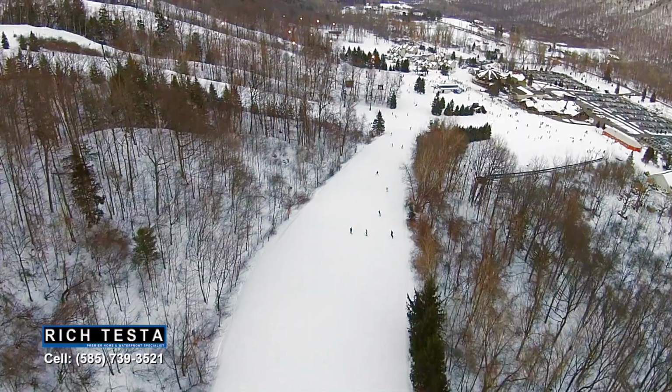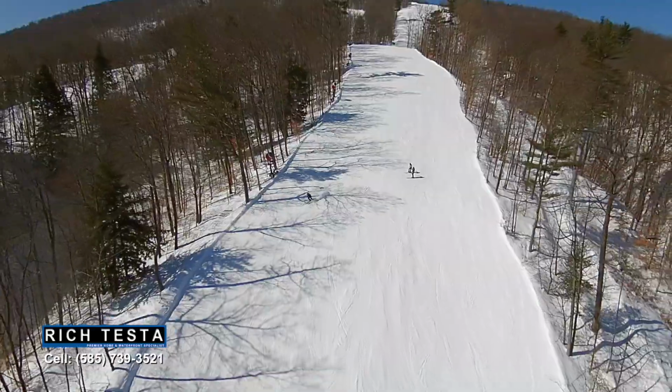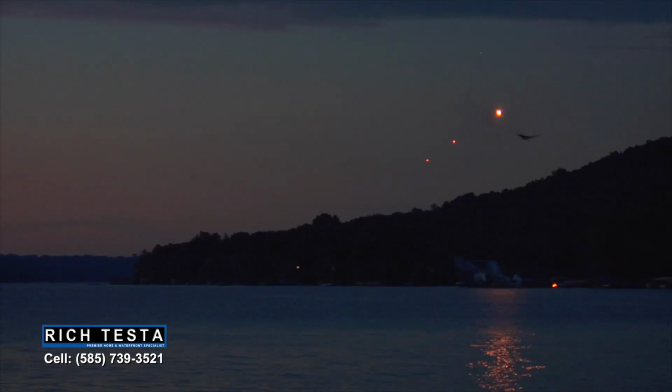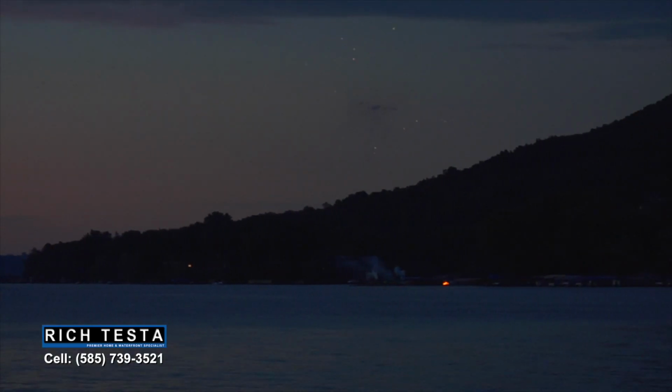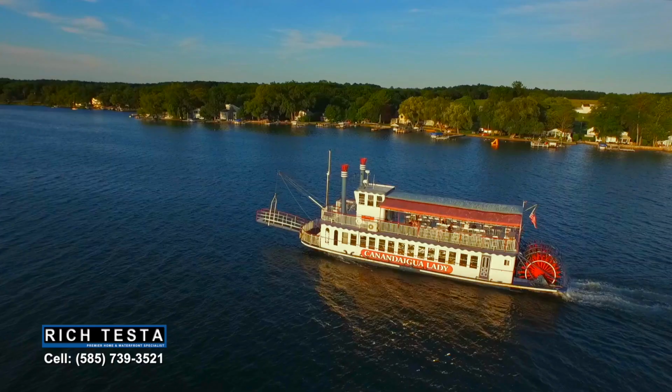Here we are at Bristol Mountain. What a great place to ski, just minutes away from Canandaigua Lake. At the end of the day, life is sweet on Canandaigua Lake.